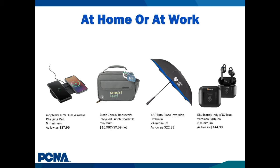The next one is our Arctic Zone Reprieve Recycled Lunch Cooler. That's a very long title, but it's true. The Reprieve exterior materials are made from recycled plastic bottles. And then this is also sprayed with Microban. So Microban is that one commercial that you're seeing where people spray the handles and it keeps up to 99% bacteria free. Well, it's already armed with that Microban, and that's what that tag up there at the top has. And then the other tag with the blue will say that it's made from recycled water bottles.